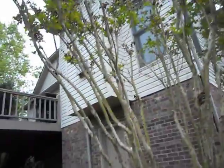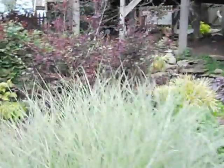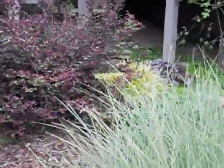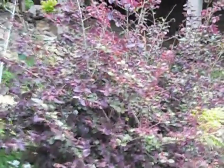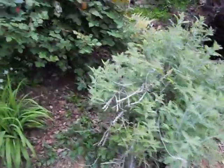Of course, crepe myrtles are out extremely early. The grapevines over there took a little bit of a hit, but look like they're going to be just fine. Grasses, Purple Palace Corbel did fine. Laura Petalum took a little bit of a burn, but I think that's a zone 7 plant, so that's not bad at all. Russian sage, no problem.